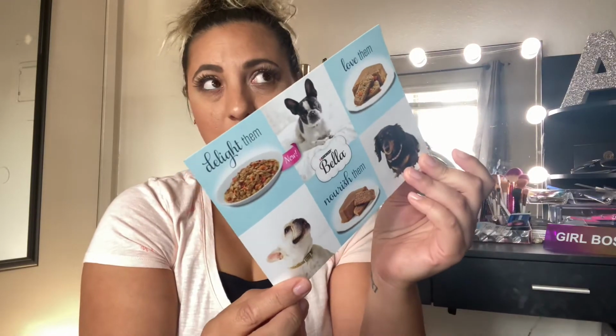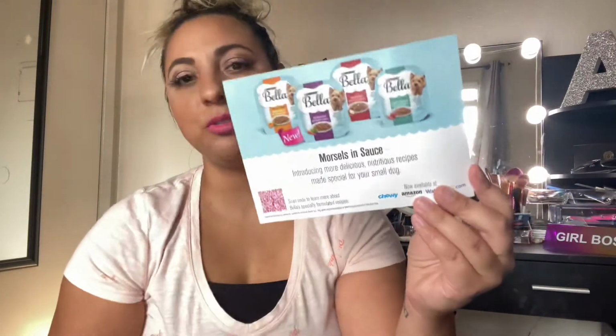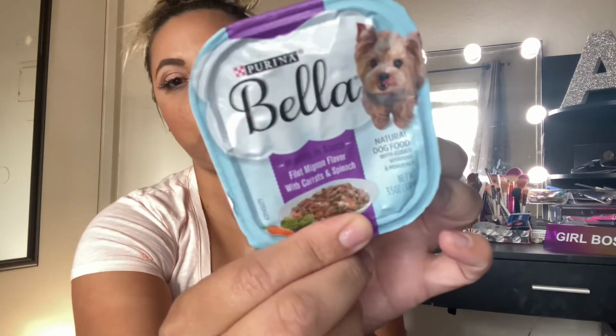So the first thing I see, I'm gonna get the card out first, is this cute little stock card. And it basically has the Purina Bella puppy food on there. Morsels in sauce. Now available at Chewy, Amazon, and Walmart.com. So this is the Bella Purina that they sent me. This dog is so adorable, by the way. And this is in the filet mignon flavor with carrots and spinach. And this is dog food. I guess you could give it to your puppies or your cats also.